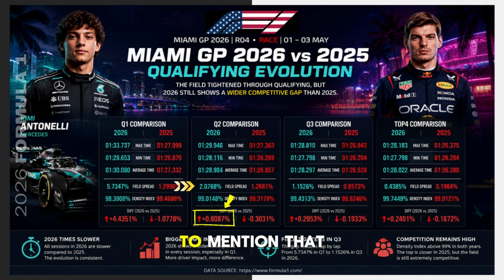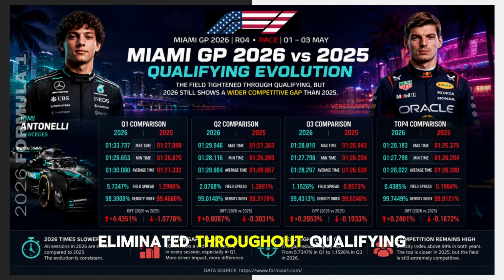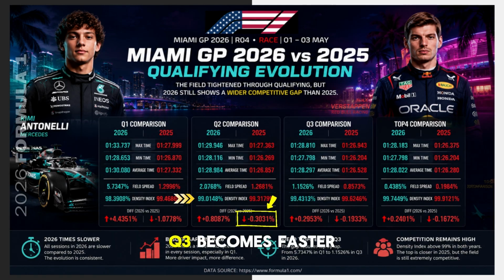It's also important to mention that, just like in 2025, the performance metrics in 2026 improve progressively as cars are eliminated throughout qualifying. Q3 becomes faster, tighter, and more competitive than both Q2 and Q1.